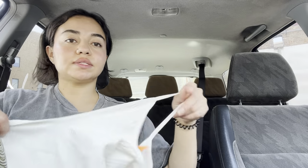I also have this just really basic tank top. You know, never go wrong with basics. This is from the brand Express, and this was $1.70.